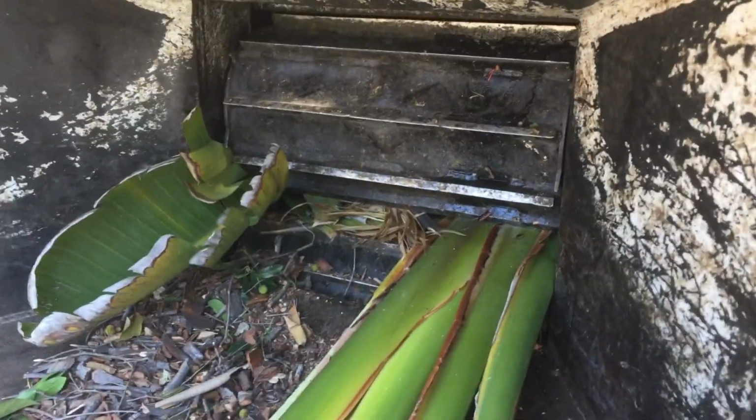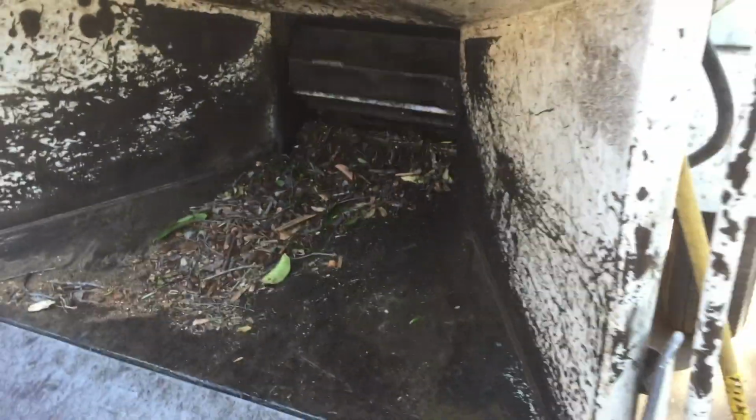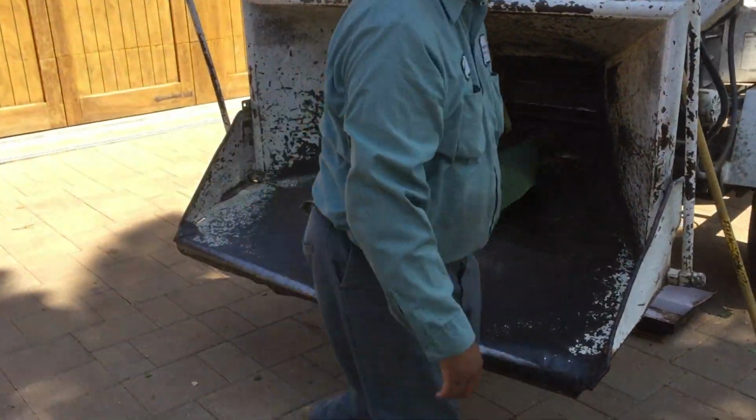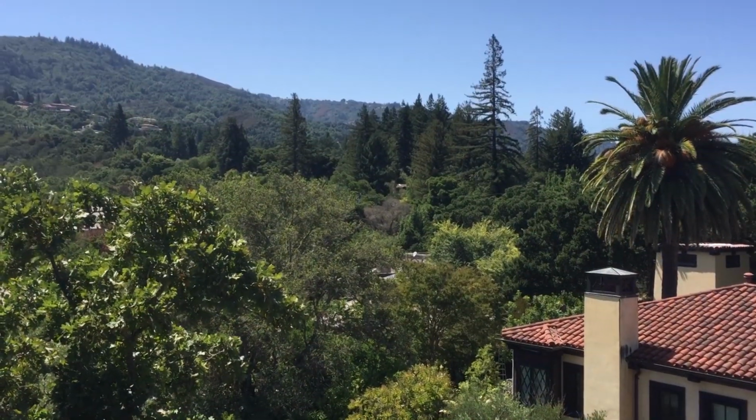So we have a self-feeding chipper. I've actually got 3 self-feeding chippers. They're all getting pretty old, but everything I've got is getting pretty tired, including me. I'm getting up there as well. But as long as I keep everything going, I'm going to keep this business going strong.